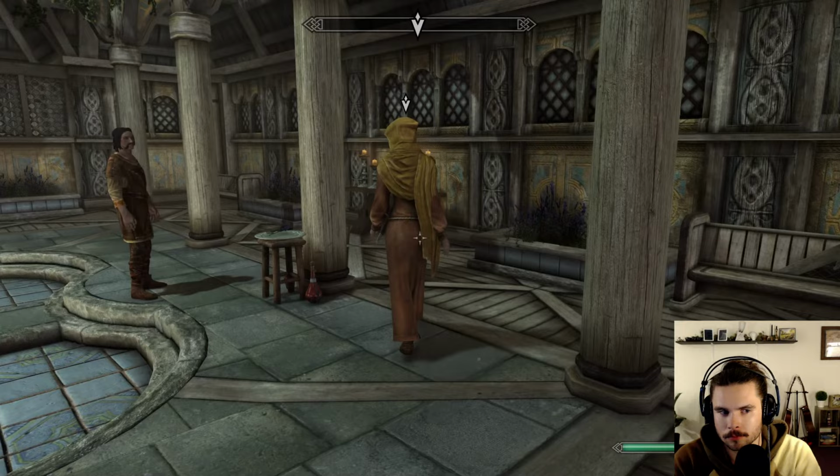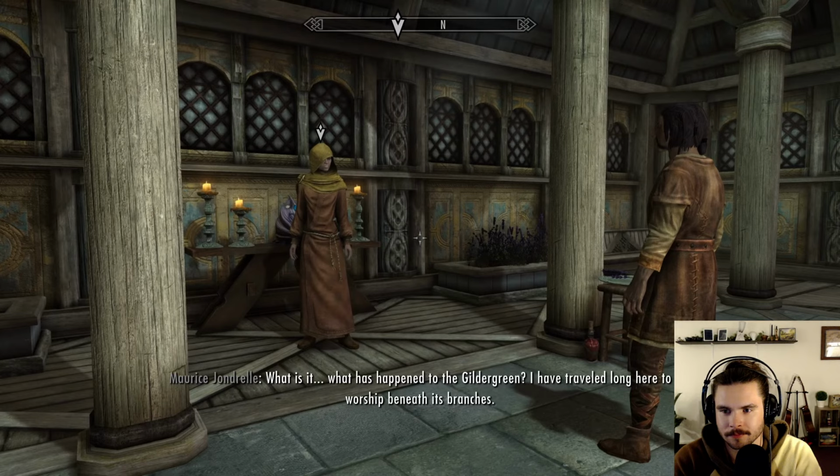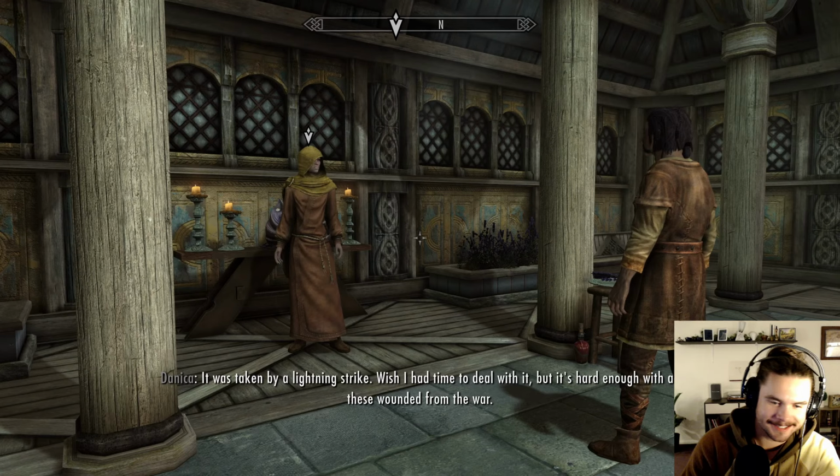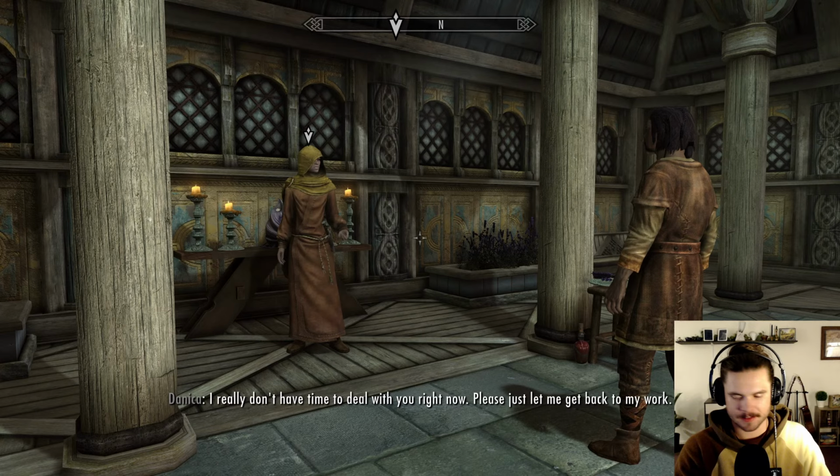not. What is it? What has happened to the Gildergreen? I have traveled long here to worship beneath its branches. It was taken by lightning strike. Wish I had time to deal with it, but it's hard enough with all these wounded from the war. Please, don't just let it stay like this. It's disgraceful. I really don't have time to deal with you right now. Please just let me get back to my work.